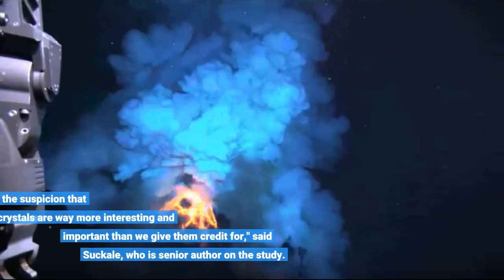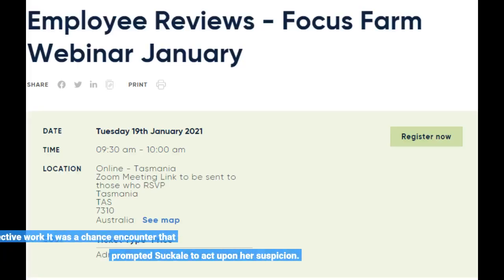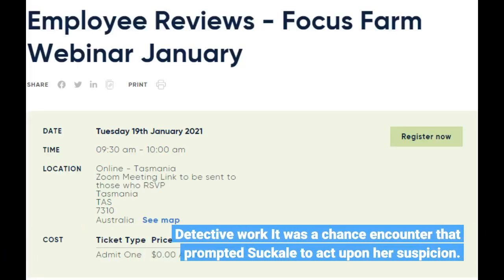"I always had the suspicion that these crystals are way more interesting and important than we give them credit for," said Suckale, who is senior author on the study. Detective work. It was a chance encounter that prompted Suckale to act upon her suspicion.